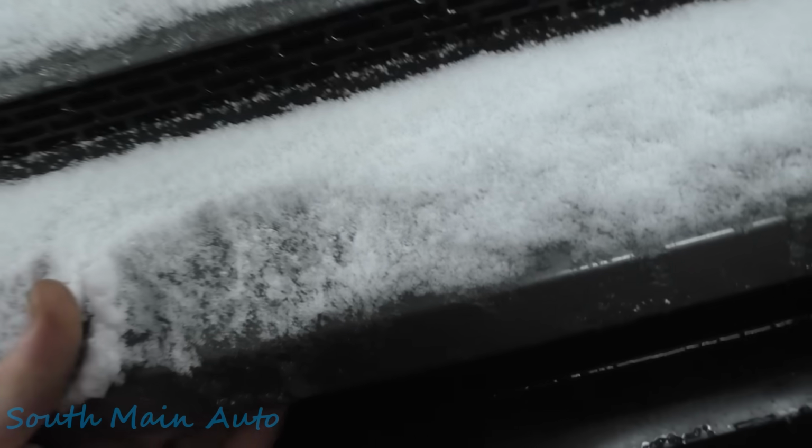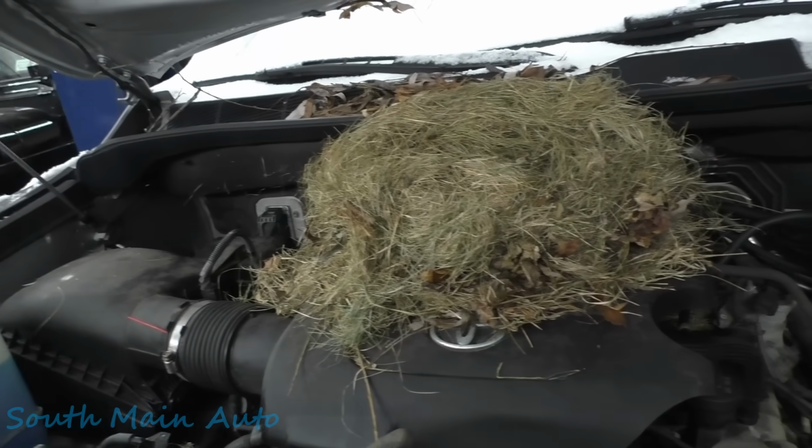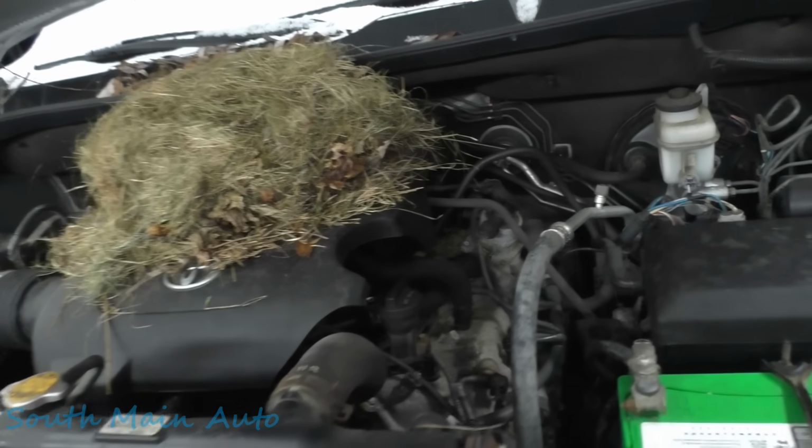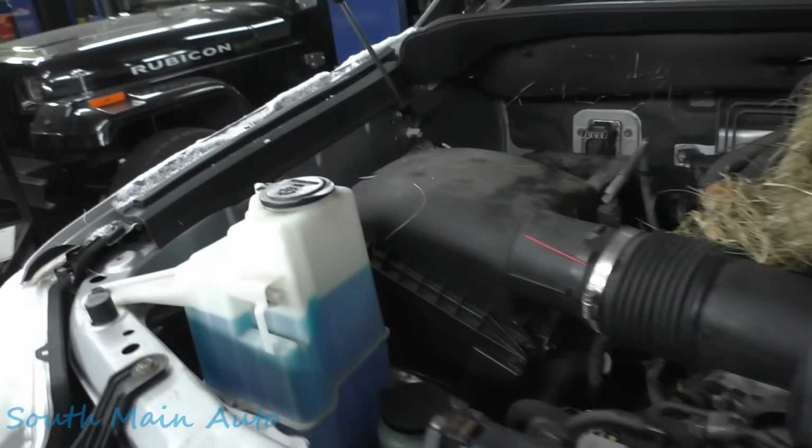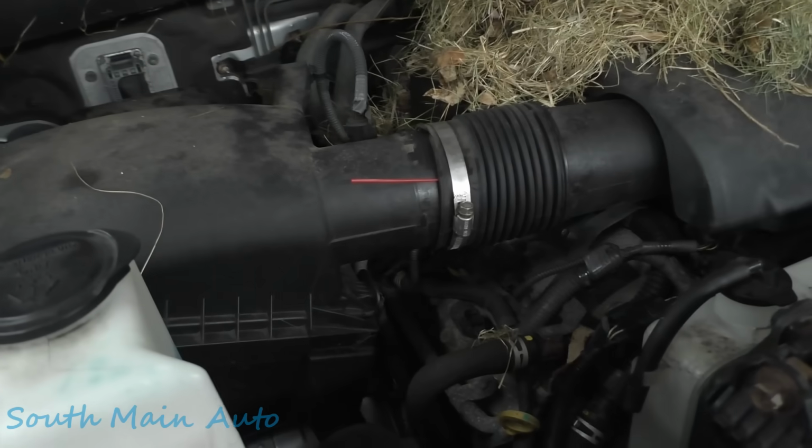Surprised me, I actually screamed a little. You ready? That's what I did when I opened the hood. So it doesn't run, believe it or not. I don't think that has anything to do with it, but we're gonna keep that in mind. It doesn't run because it's not getting fuel.